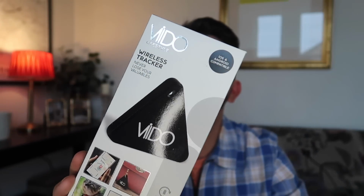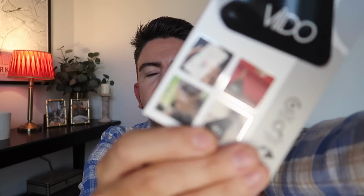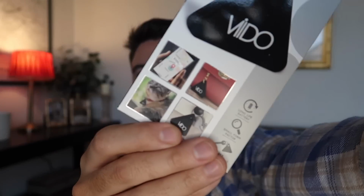I was very impressed to see this for £4, and you pop this on your keys, and then you just download an app, and it will tell you where your keys are, and it says it has a long battery life, and it's nice and small, so it easily fits on your key ring. And it's also got here that you can pop it onto a pet collar as well.